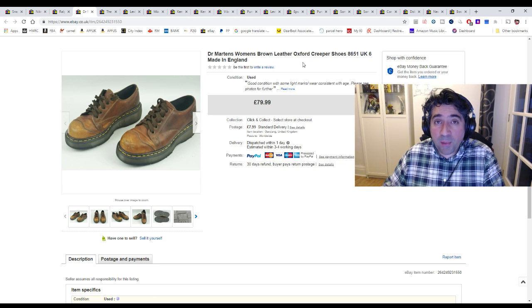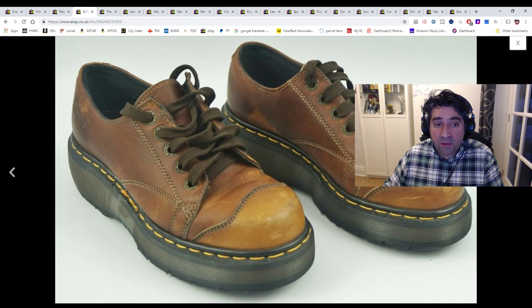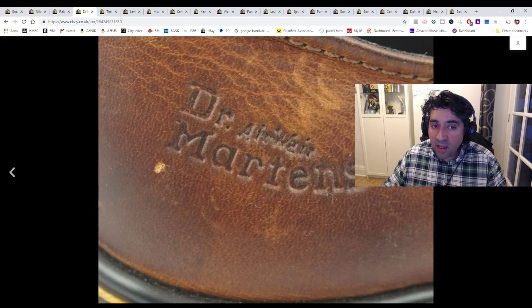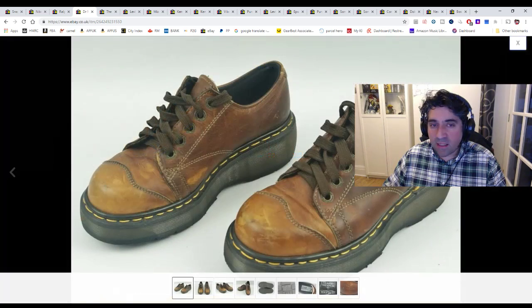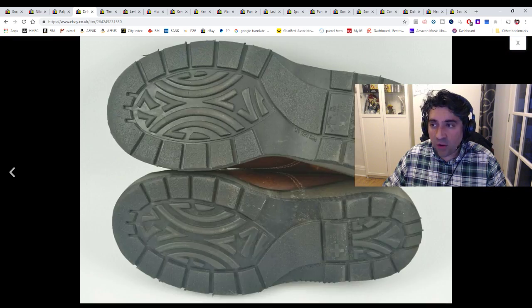Martens. We paid £5 for these at a charity shop, and these sold for 70. We took an offer. Doc Martens, especially those that are made in England and in good condition like this, are always worth picking up. So you can see our photos are pretty decent.